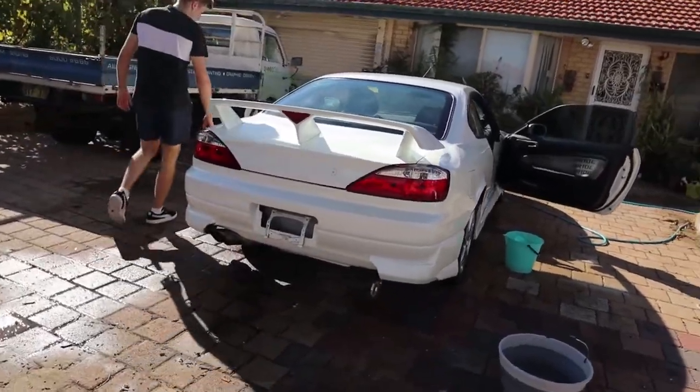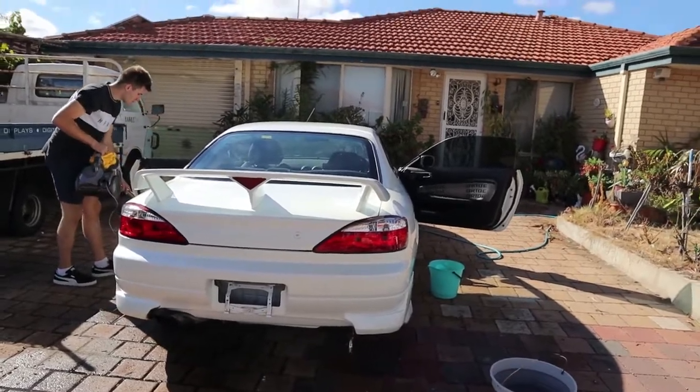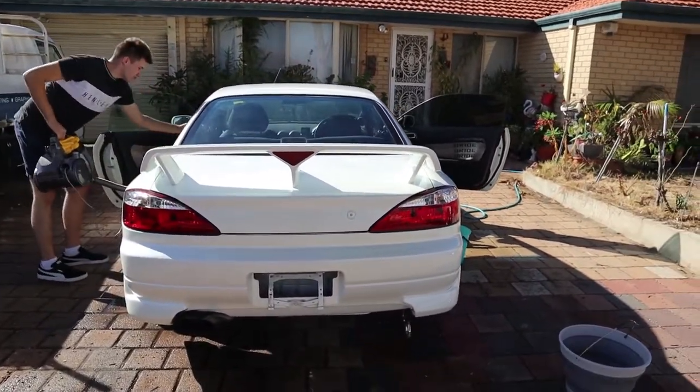That's it. So we've pretty much washed and cleaned the door jams. Now it's just the inside to clean.